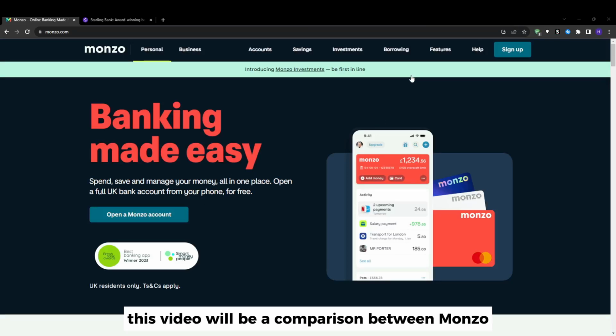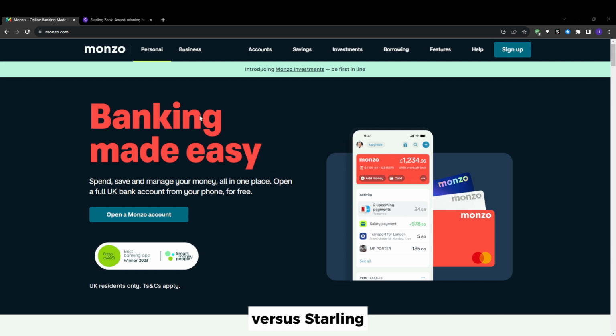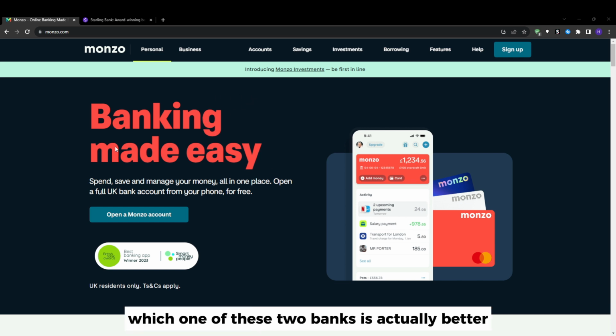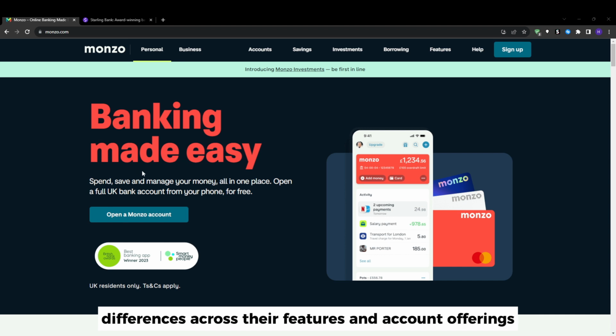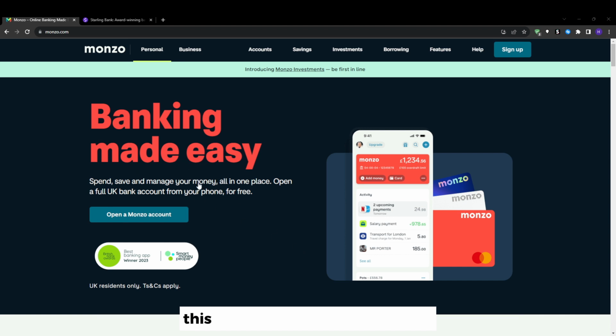This video will be a comparison between Monzo versus Starling. Which one of these two banks is actually better? While both Monzo and Starling definitely share some similarities in being app-based challenger banks, they still also have a lot of key differences across their features and account offerings. This can make choosing between the two of them a difficult decision.